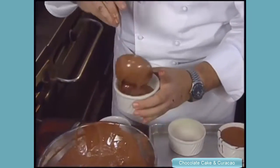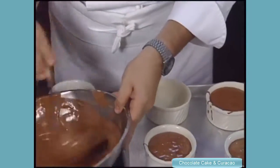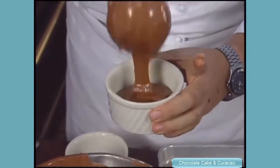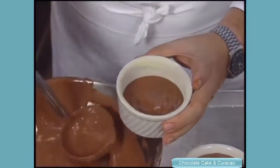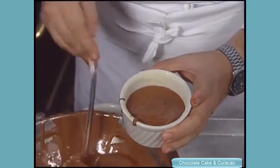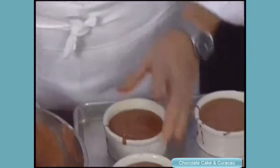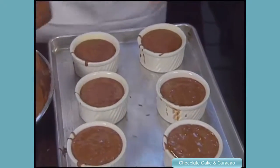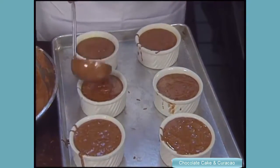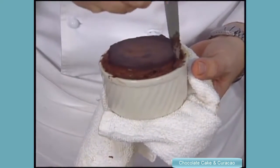Orange and chocolate work very well together. The intensity of the orange and a little bit of tartness to it. I guess it's like using bittersweet chocolate. You have the flavors with a little bit of that bitter from the orange, the sweet and the bitter from the orange, as well as using the Curacao for that alcohol, which is really good, although it bakes off in the process. After baking, allow to cool and run a knife around the edge.